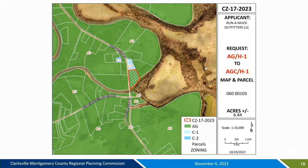This is from the County Building Code Department. It lies within an A flood zone. A flood zone development permit will be required, and a flood study may be required depending on the use. No other department comments or concerns were received.